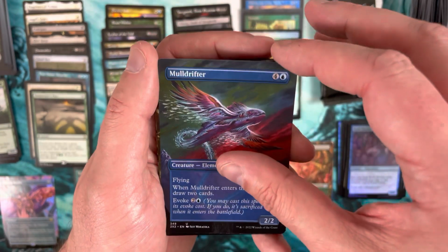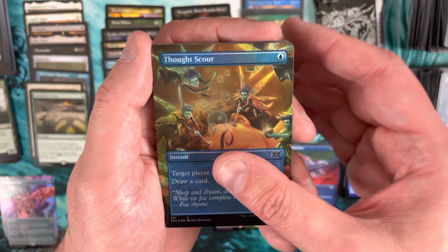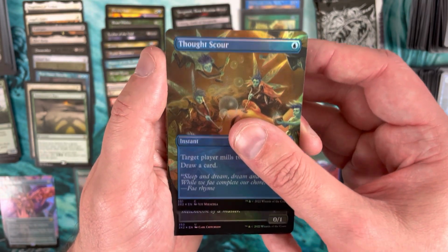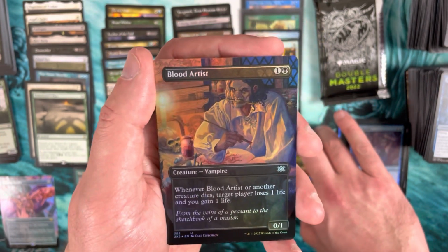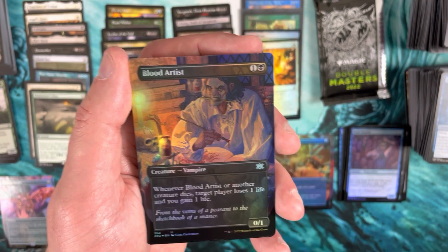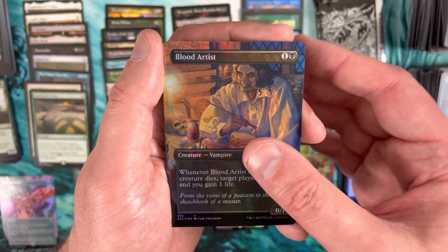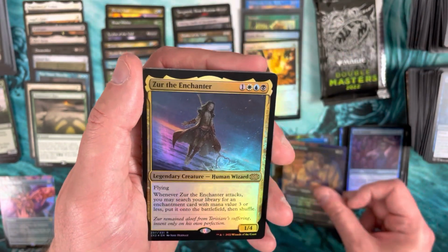Yep, now we got a couple of foils. We've got a foil Thought Scour, sure. We've got a foil Blood Artist. That's actually really nice. That's a cool card. God, I haven't opened up these in forever. This is fun. All right, even if it's Pound Town, it's still kind of fun. All right, now a foil rare or mythic. It is a rare, and it is a Zur the Enchanter.